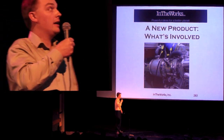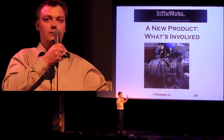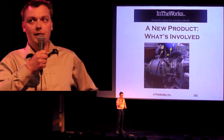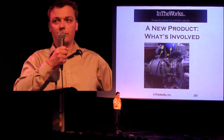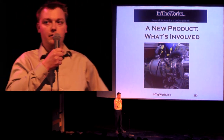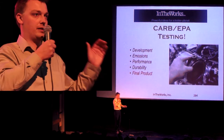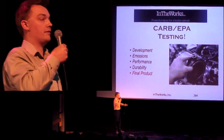And this is a part of the development process, illustrated right here: the CARB validation procedure. That is a very lengthy, very time-consuming, very nerve-wracking process. You have to have certified CARB engineers working with you, and they're measuring everything that you can possibly imagine: your temperatures, exhaust gas concentrations, mid-bed temperatures of a catalyst, very exciting things.